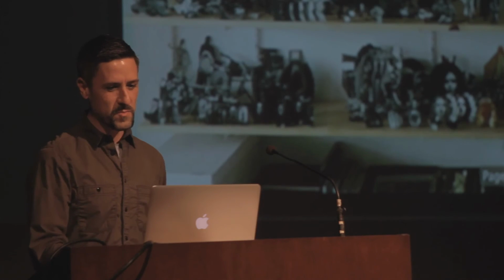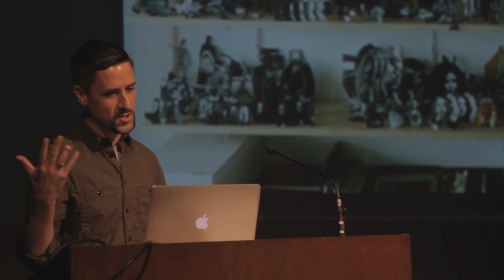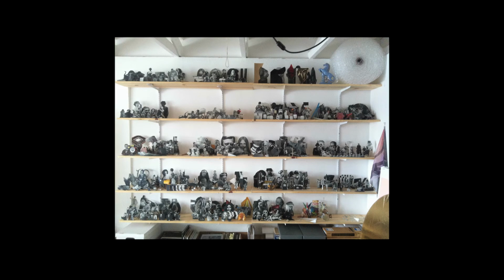So I'm gonna show you some process pictures here. I decided to make one picture for each volume in the series. So this is a picture of my studio, and each half shelf section there is one of the cutouts for the books. So I take the actual book series themselves, and I start cutting out, and I just react to, as I'm cruising through the pages, I have a visceral reaction, response to certain images.